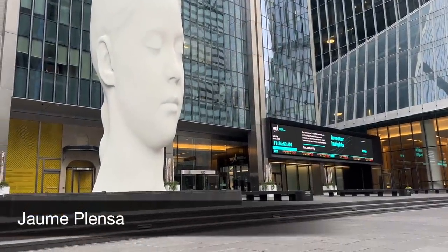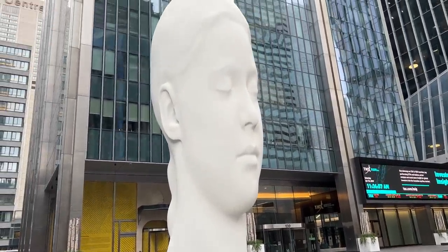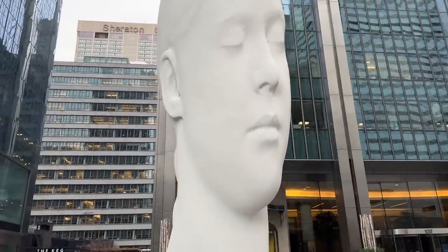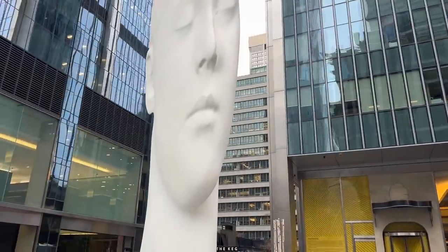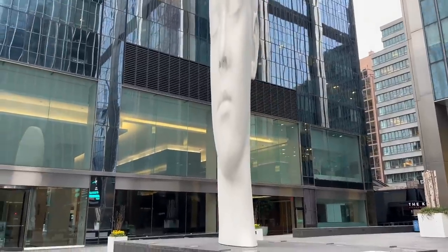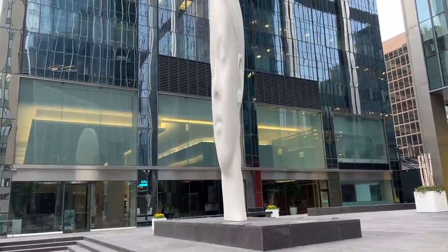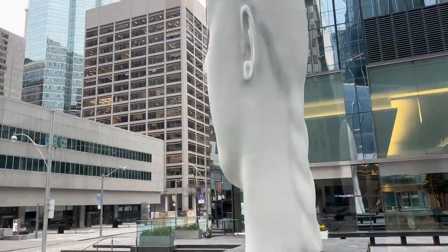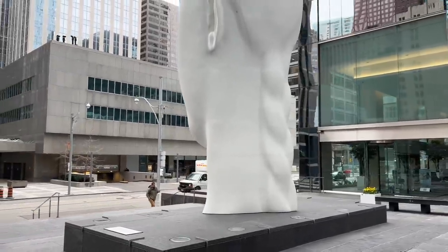This is a work by Jaume Plensa that sits right outside the Toronto Stock Exchange, and the work is titled Dreaming and was created in 2017. If you're not familiar with the artist, he is a Spanish artist and sculptor, and he has well over 60 public sculptures all over the world. I love that his works are just instantly recognizable. There's very good chances that you've probably seen his works if you visited any major city. And he's really known for these sort of long face distorted heads.